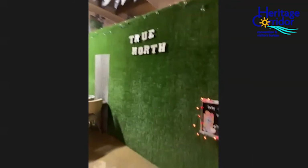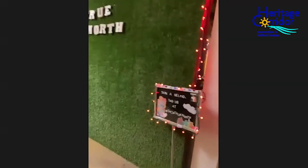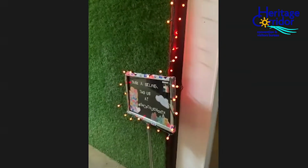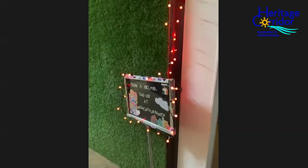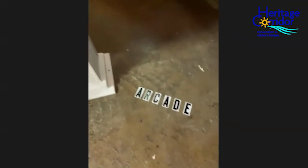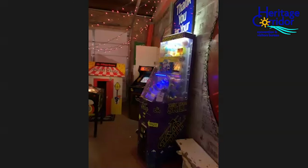We have our selfie wall. This is our little green grass wall where people can take selfies. And I'm giving you guys a secret right now. You ready for a secret tidbit, insider information? I'm ready. We have just added an arcade. Oh, no way. That is really neat. So here is our arcade. We have a couple other games.